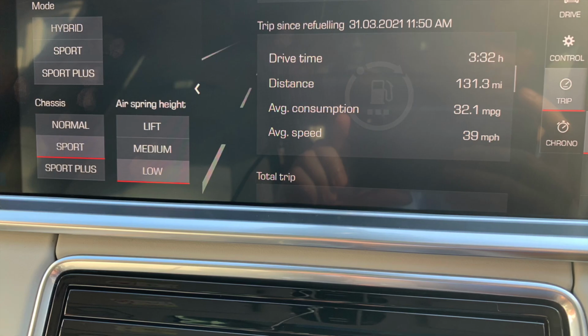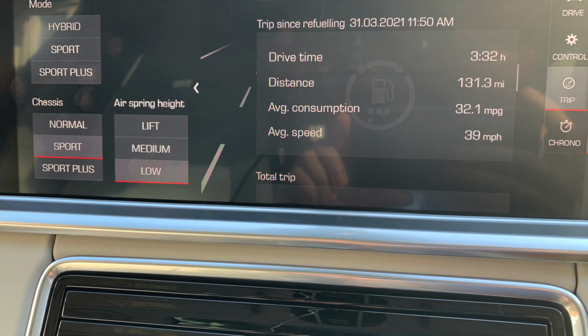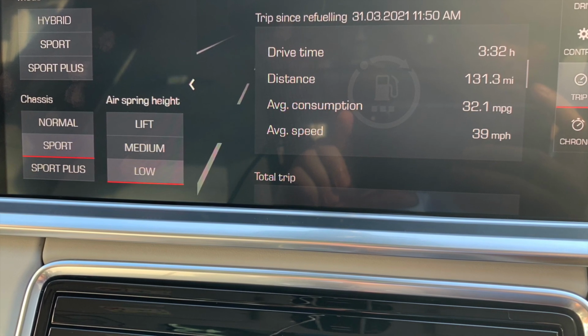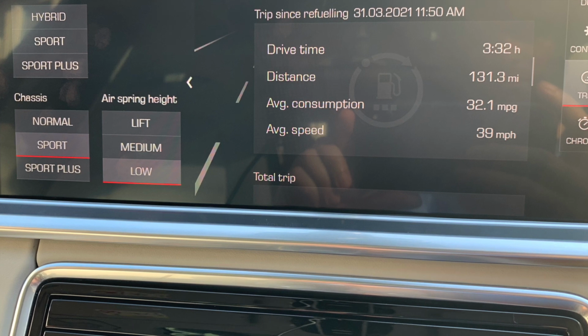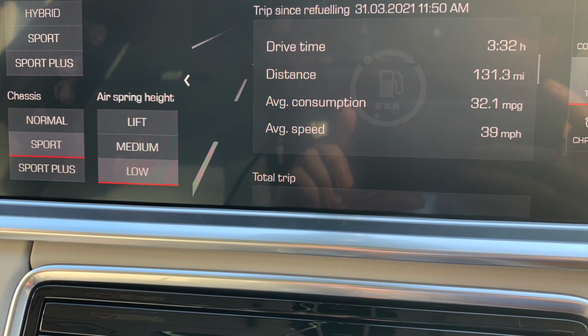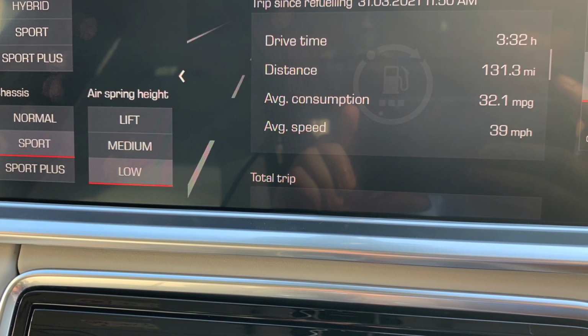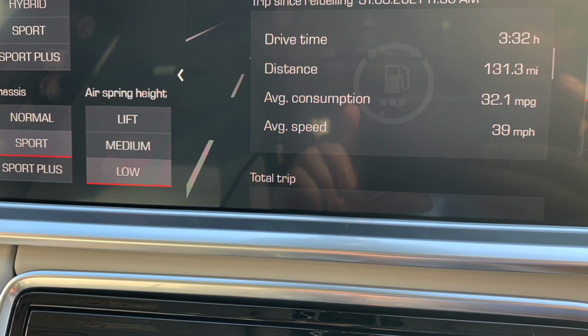When the screen is working, you can see it's Sport chassis and air spring is on low. I'm going to pop it up in height so you guys can see the difference, and then I'll bring it back down. When it's working, it's fine. Just so often it doesn't work, or it'll mess up with the CarPlay. The CarPlay will just keep crashing, and that's also very annoying.